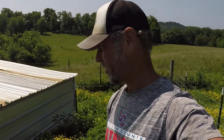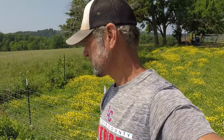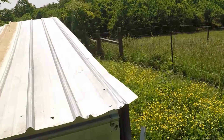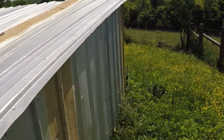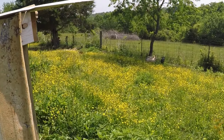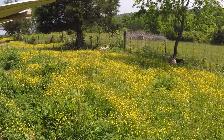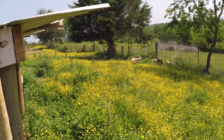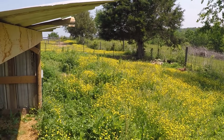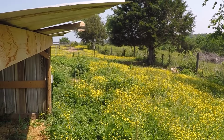So it's been a couple hours, and I've turned the electric on. You can see them. They're learning about it the hard way. They're not sure what to think about it. They may not even fully know what exactly it is that's getting them.